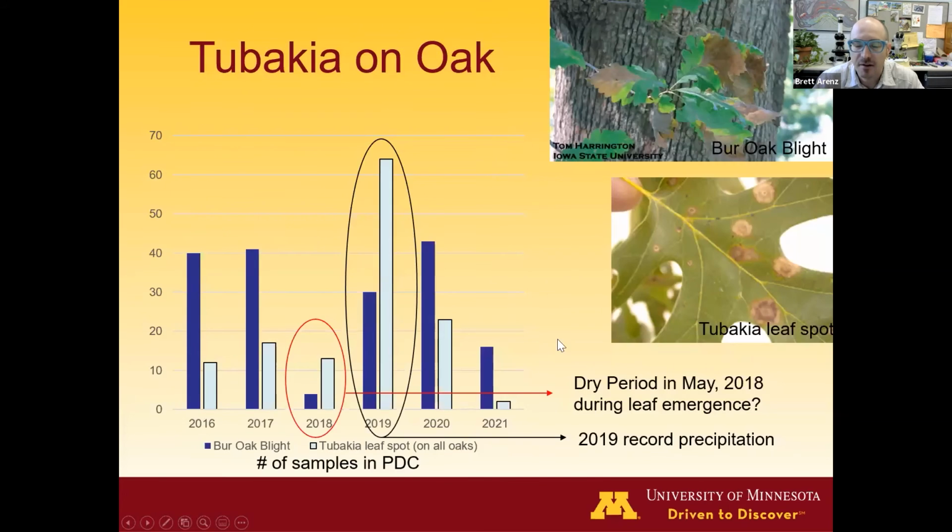And then just to quickly point out, of course, in 2021 there was a relatively low amount of Bur Oak Blight, also Tubakia leaf spot. And of course, it was a really hot and dry year as well. So I'm guessing that was probably the reason for that. This year, it's been a relatively normal year so far, with pretty decent precipitation in the last month or so. So I'm guessing we're going to see Bur Oak Blight again this year at relatively normal levels that we've seen the last 10, 15 years.